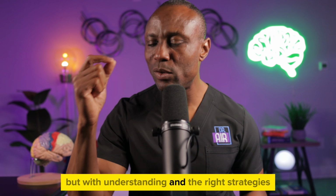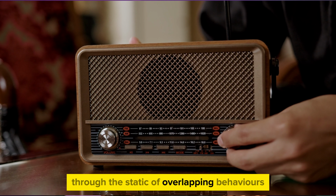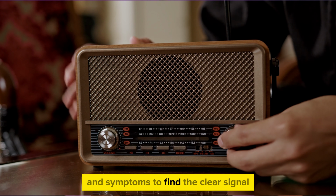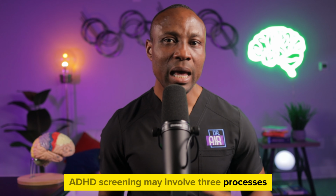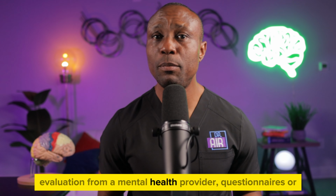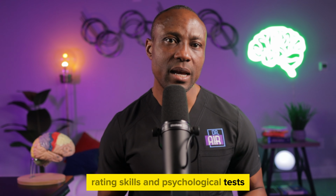Diagnosing ADHD is like tuning a radio. You need to sift through the static of overlapping behaviors and symptoms to find the clear signal that reveals the true pattern of attention and impulse challenges. So how is this condition diagnosed? ADHD screening may involve three processes: evaluation from a mental health provider, questionnaires or rating scales, and psychological tests.